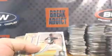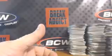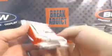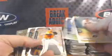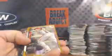For the Brewers, base auto. See, I'm hoping we get one lower than 50. We haven't had a card lower than 50 yet. We had a few purple ices that are 50. There's a gold paper, Mark Trumbo for the Diamondbacks, 43 of 50. A lot of Diamondbacks tonight.